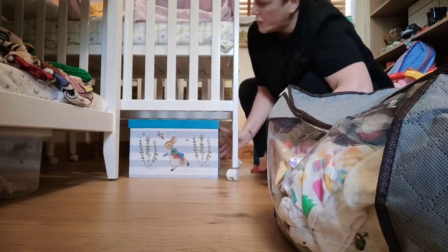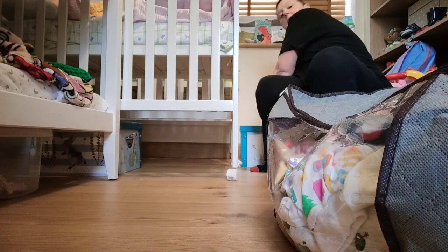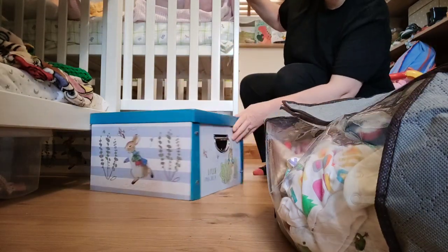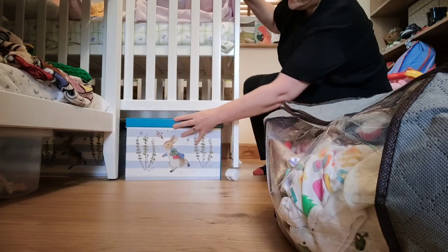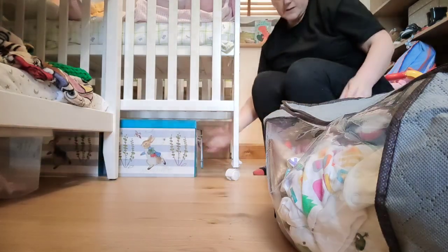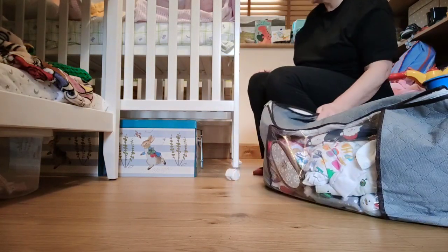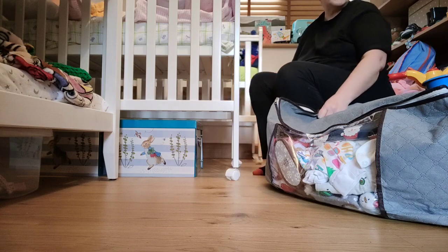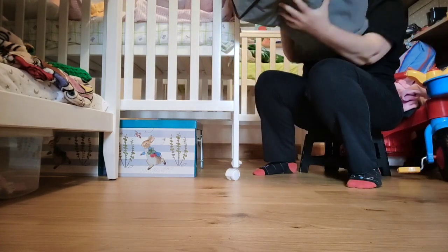And these boxes I got from The Works here in the UK, but years ago. If you've been watching me for a long time, you will have known I got these years ago. They've got Peter Rabbit stuff in, and then this has got all the Christmas clothing in, and that's going to go under Timothy's bed. And I think that's everything that needs to go under.